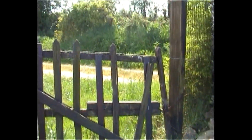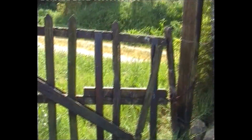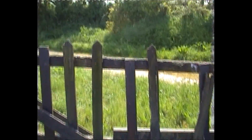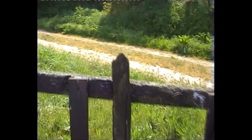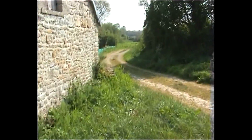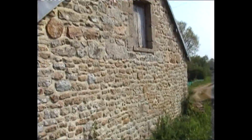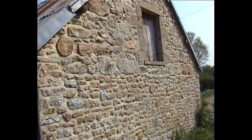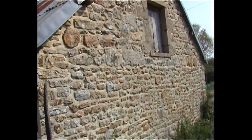Now I'm standing by the back gate, which, although it's falling apart, is quite charming, I think, anyway. And we did put preservative all over it, and it's lasted. And I'm looking down the lane now, and this is the side of the barn with a cute little window with a very old oak shutter inside.